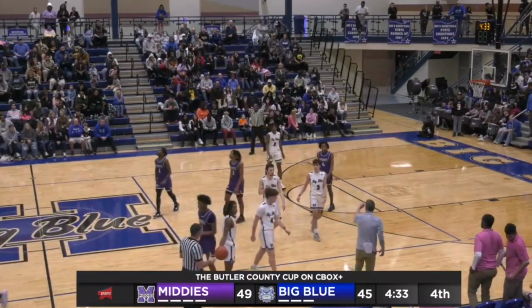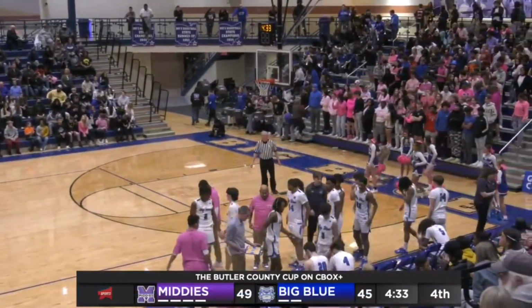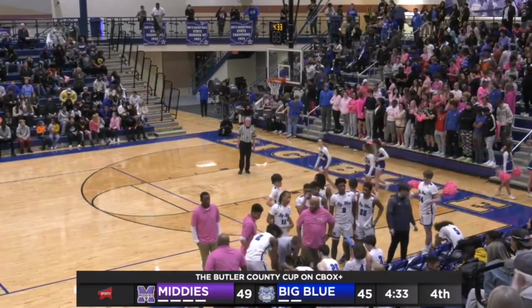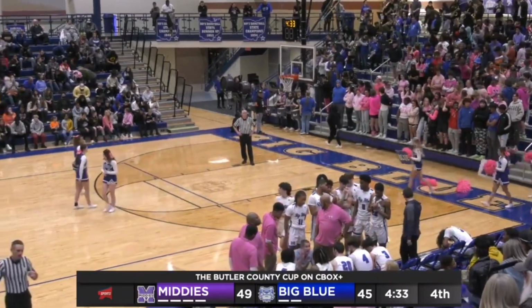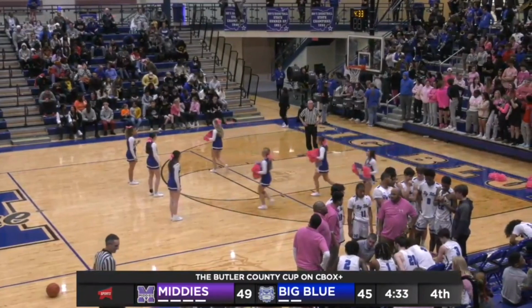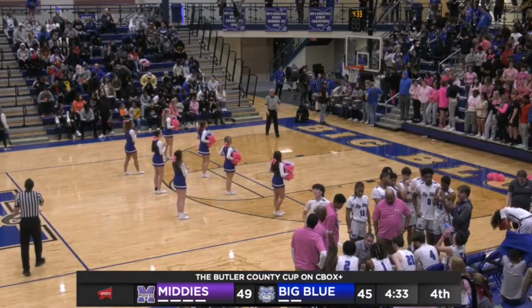Timeout. It's a charge on Hamilton. Kevin Higgins, beg your pardon, saw his player in trouble and called for the timeout. 3 timeouts left for the Big Blue, 4 for Middletown. And I should say there's only 2 left because remember he burned 2 of them earlier. But yeah, you've got to save possessions sometimes. That looked like it was getting ready to become a turnover for the Big Blue, and Coach Higgins is trying to save that possession.